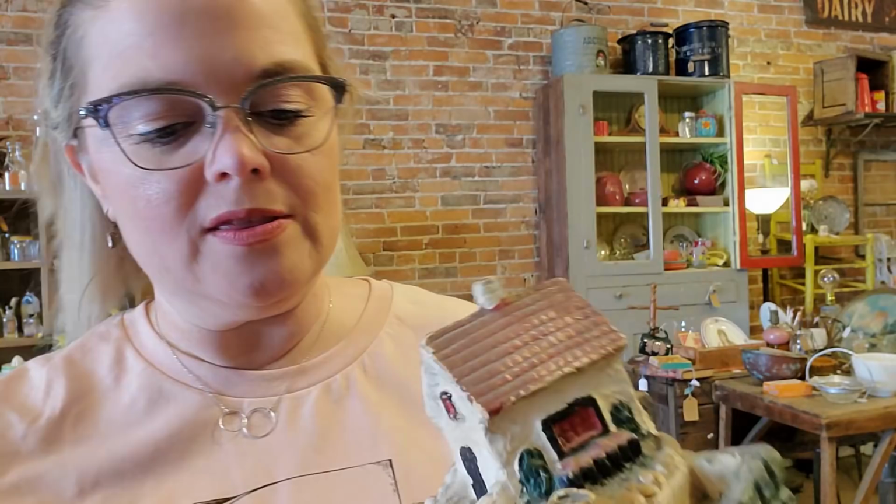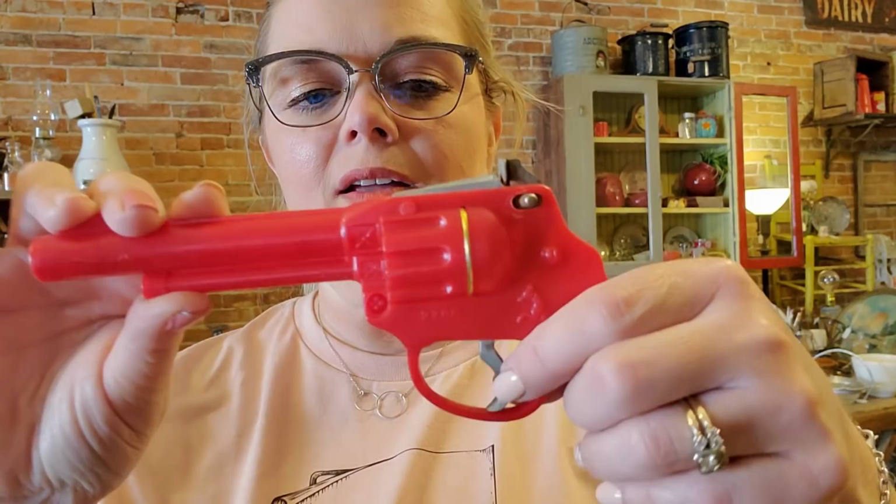And a little baby rattle. Isn't it cute? So I'm kind of lining up some of these things that I will be showing. What was the other thing? This little red cap gun, which would look really cute, I think, in a 4th of July display. So I'll be showing that.